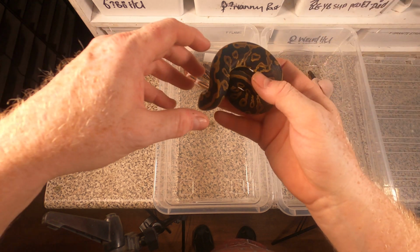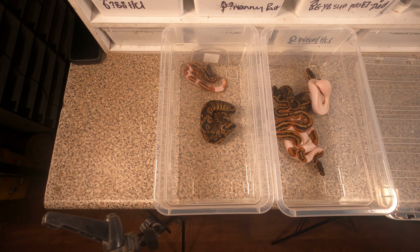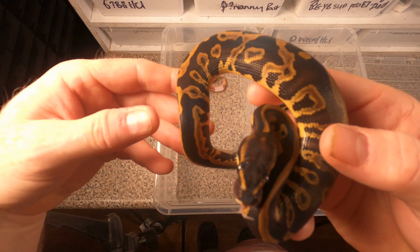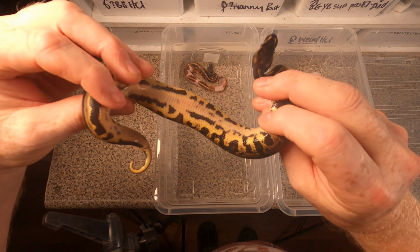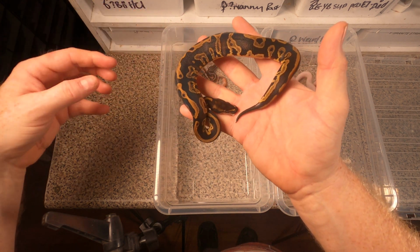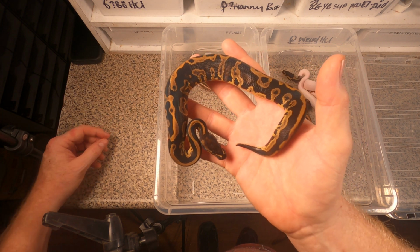So then in the clutch there's a pair of these, again very similar looking to the last lot. So this is a Blackhead Leopard. This one hasn't got the funky belly like the others, so I'm wondering if there is something. A lot of people have messaged me and said the leopards in the last video are all super leopards, the ones with the stripe down the middle of their bellies, but I don't know whether that's true or not, but they are all possible supers.